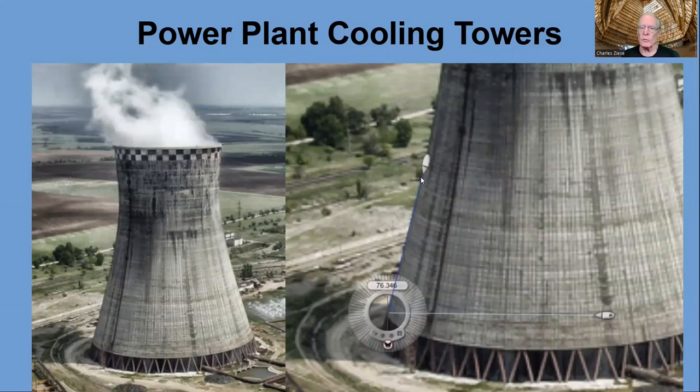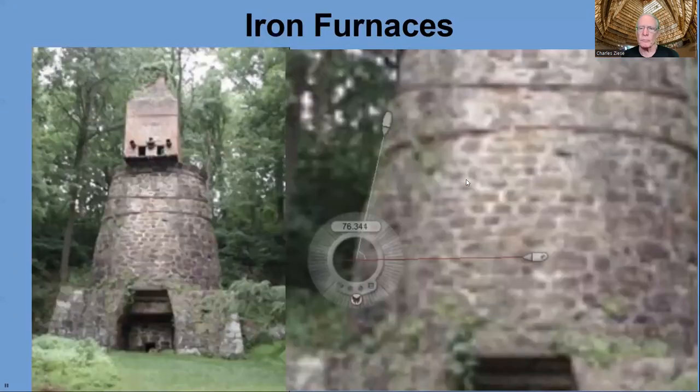Here are some examples of contemporary technology using this geometry. Power plant cooling towers use this geometry to maximize the flow of air through the system and thereby maximize the cooling process for cooling water in a power plant.